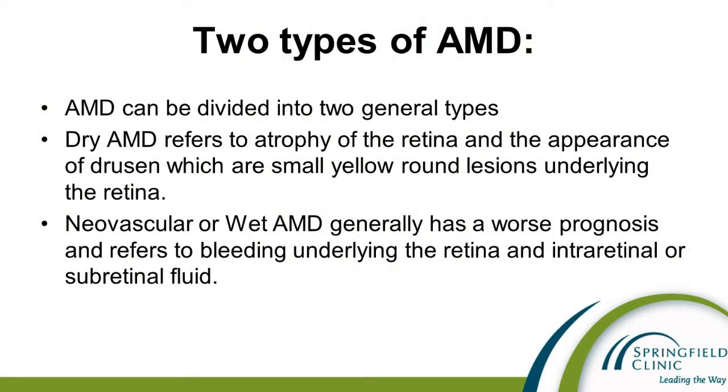There are two types of macular degeneration. One is dry age-related macular degeneration, and another term for that is non-exudative. That refers to atrophy of the retina and appearance of drusen, which are small yellow round lesions underlying the retina. And then there's the wet form, and sometimes we just call it dry or wet macular. The wet form has a worse prognosis and refers to bleeding underlying the retinal or intraretinal surface and/or subretinal fluid.